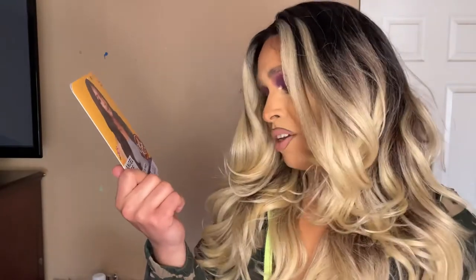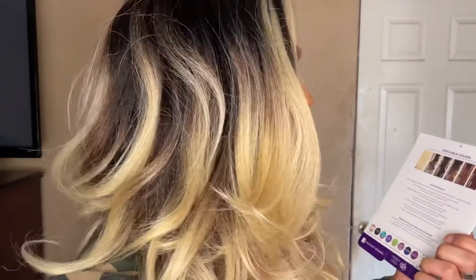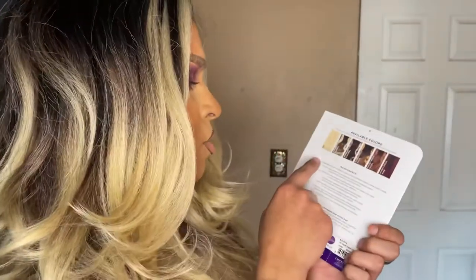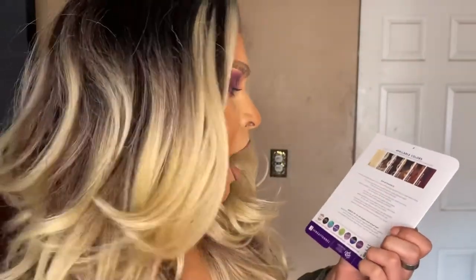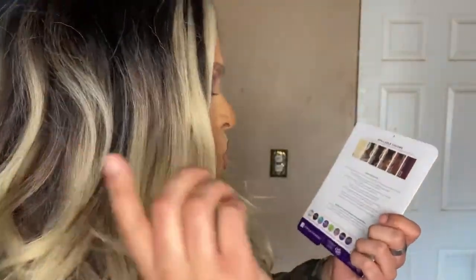And yeah, this is the stock card right here. It says that it's recommended for all curl types from 3B to 4C. And on the back is all the colors that it comes in. It of course comes in the regular standards, like 1B, a number 1, a number 2, and number 4. But it comes in a 613, the Money Piece Blonde, which is what I have. It comes in Money Piece Caramel, which I plan on getting because that color looks fire. It comes in Money Piece Gold, Money Piece Hazel, Money Piece Wine.